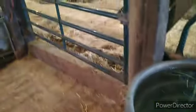Let's see if the fix worked down here. Been leaking there. Still is a little. I don't think it's as bad as it was. Put a new rubber in there yesterday. Go figure, right? Anyway, whole barn is bedded.